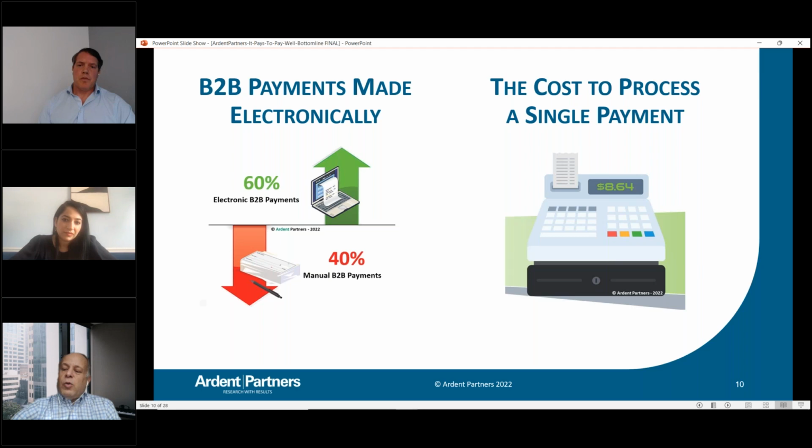So Ardent's research shows that the typical AP organization continues to rely on older, manual, and more inefficient paper-based payment processes. And the cost for making a payment is $8.64. While this may seem astronomically high to some of you who are using other electronic or digital means, that's the average price because many of our survey respondents and many businesses out there still rely on paper, as we just saw, and there's billions and billions of paper checks that are being issued every year and sent back and forth. And the cost of those paper checks is significantly higher than using digital means.